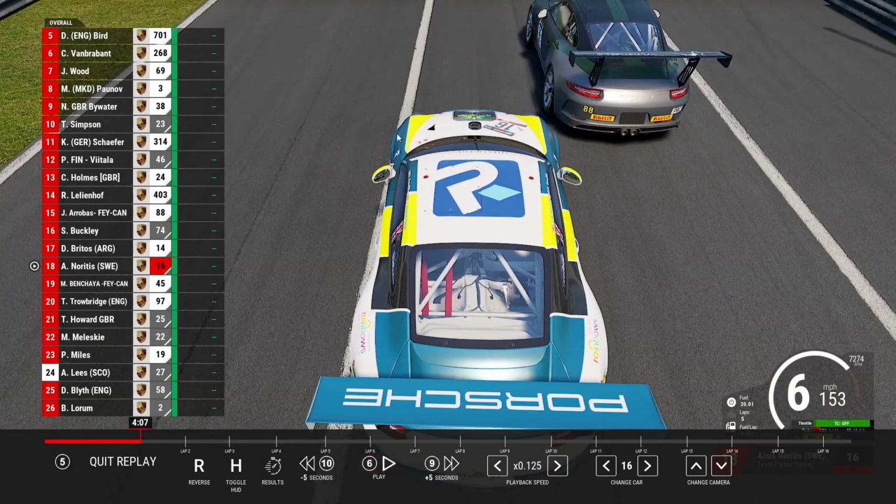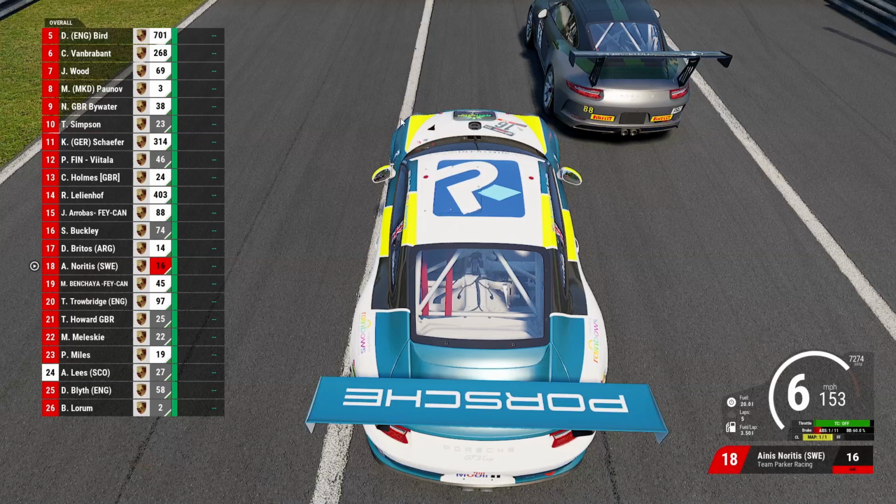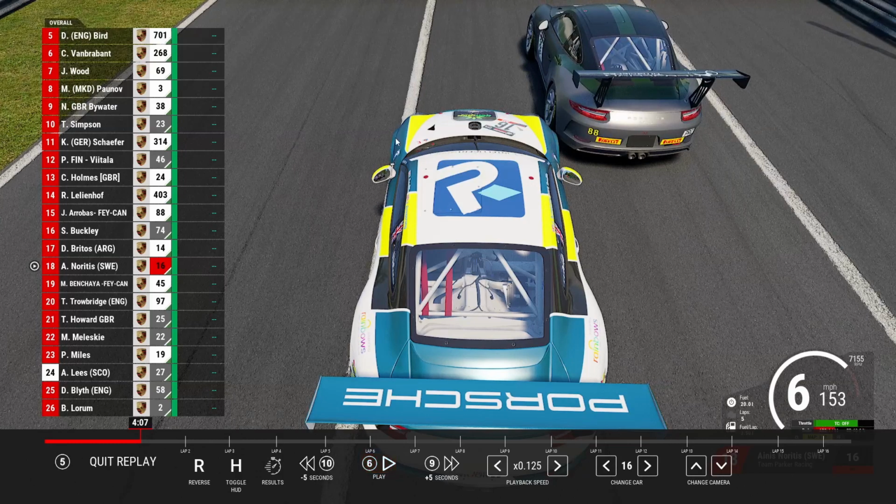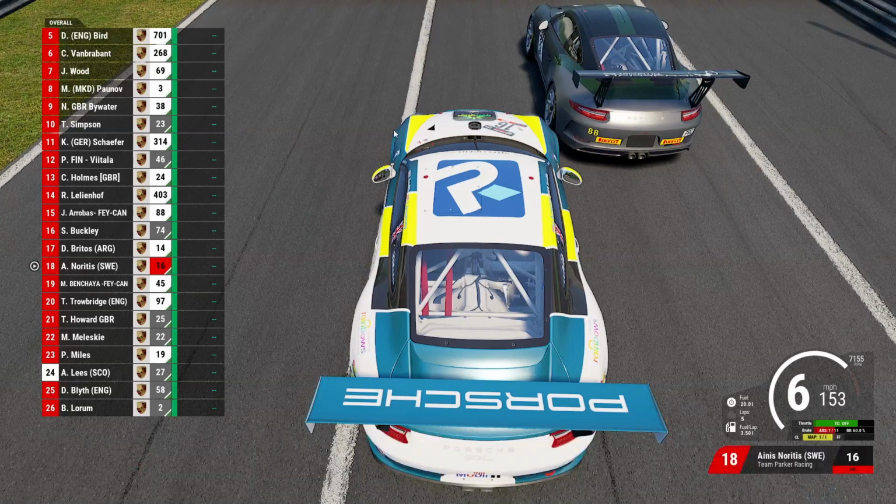We've not made contact yet, and the white line is fully obscured by the front of Mr. Noritas' car. So I don't think there can be any doubt that he is slightly turning left there, unless the white line's not straight, or there's a slight kink in the road. I don't think there is, though. And to me, there's a bigger gap here, and unfortunately, contact's about to be made. Bodywork fully over the white line now. See, the bodywork of that car is into the grey of the circuit.